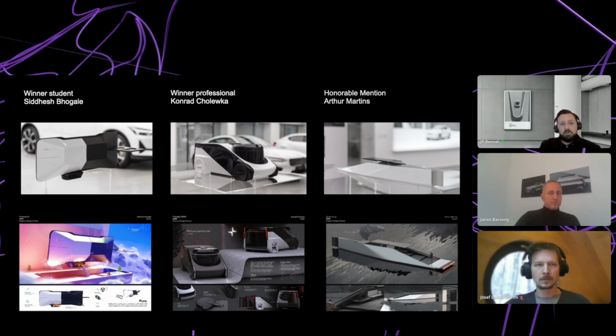So we had a winner for the student category, Sidesh, who did this eVTOL. And then we had Conrad, who did this autonomous pod. And then we always had an honorable mention, because Arthur's work was always amazing, but it was not quite at the level where it needed to be. But we always thought it's just so nice, so we created that kind of separate chapter.